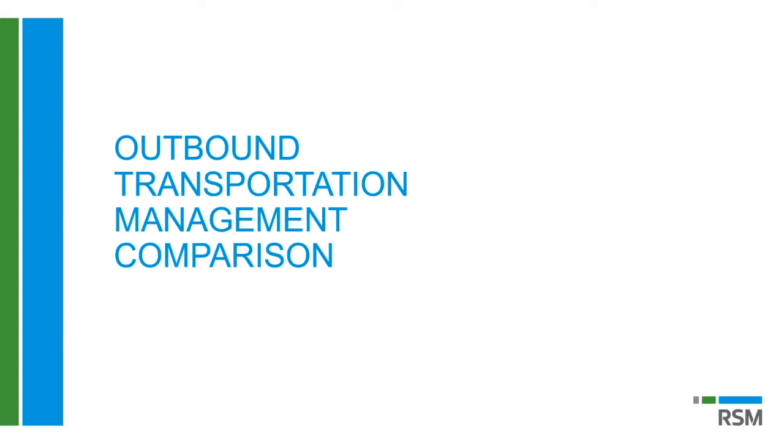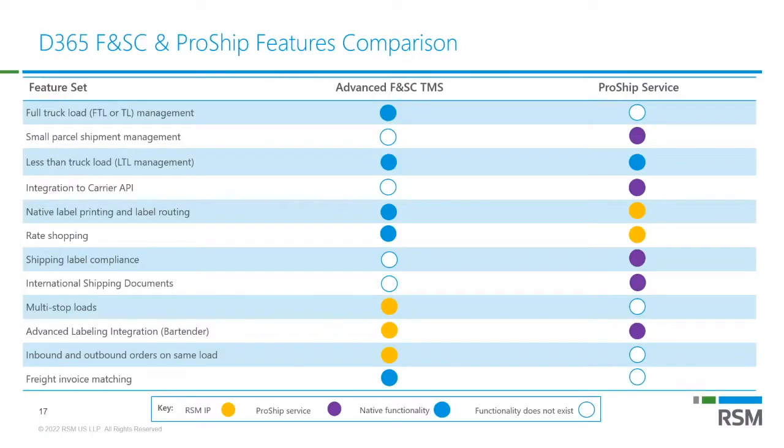So I'm going to go over real quick a quick comparison of what we went over. Hey, what are the different features? What can I do within either Advanced Finance and Supply Chain, TMS, or with the ProShip service? There's a whole bunch of different colors on this map, so I'm just going to walk through it a little bit. So on the left, we have our different features.